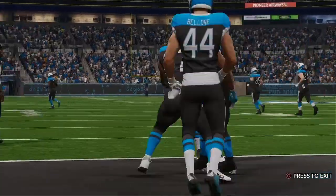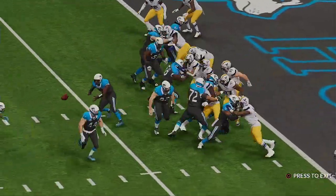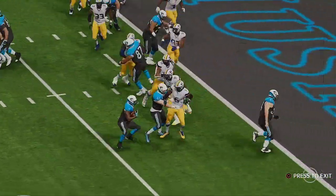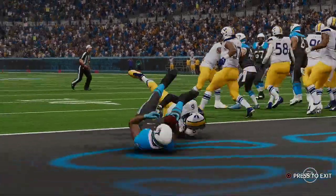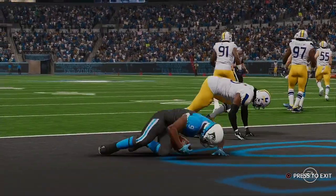And how about how few plays it was to get it done when they threw it downfield and then pounded it into the end zone? And as a former defender, I can tell you, it hurts just a little bit more when they run it into the end zone instead of throwing it.